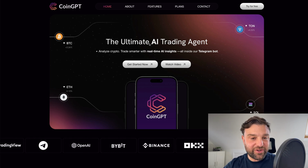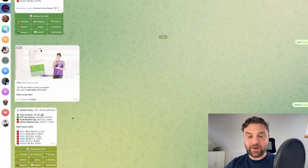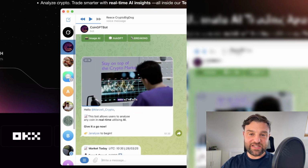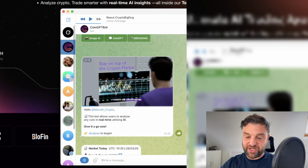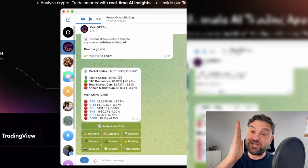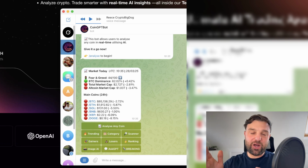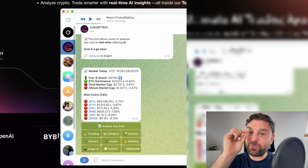It's free to use. You click on Get Started Now. It will bring you over to their Telegram bot. So this is how it works on Telegram, free bot application to use. It allows you to analyze the crypto market in real time, giving you real insights using, of course, AI. You can even get a bias. Should you buy, should you sell, including stop loss and take profits.